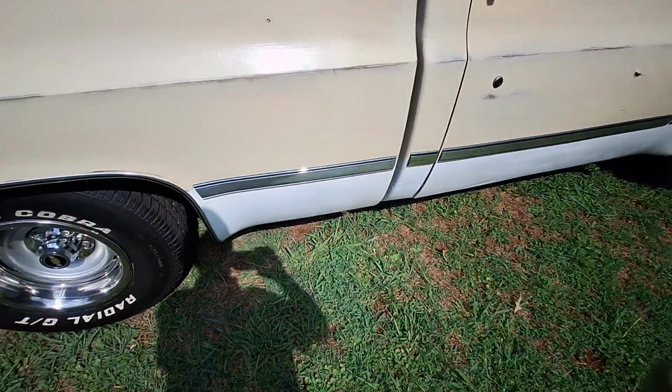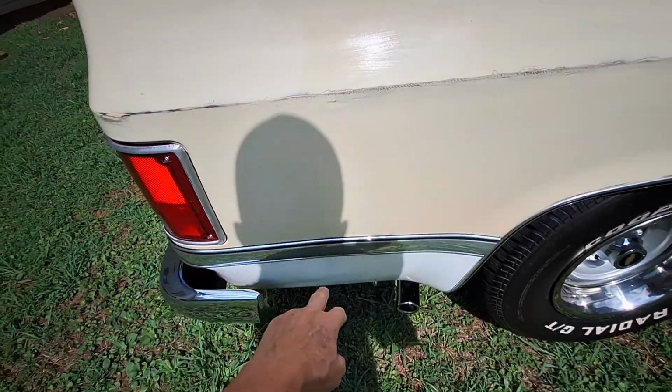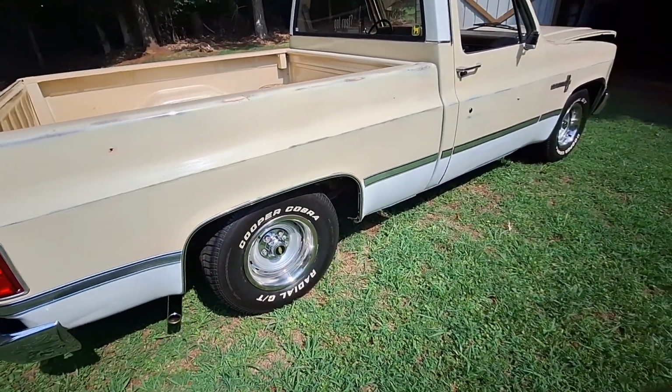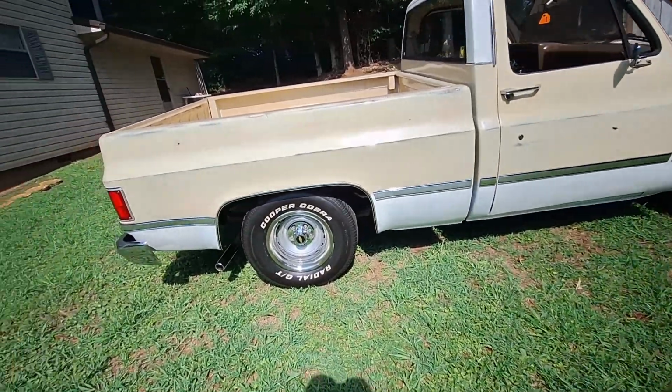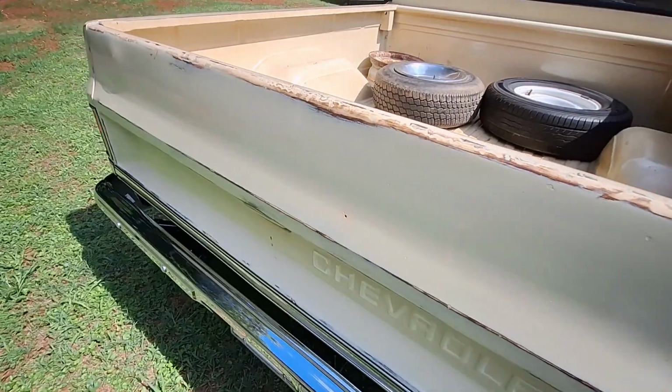Rockers, cab corners. This whole piece here, I know I say this all the time, that whole piece has been put in. You could run your hand through it before because of all the cow manure. Okay, that's enough, I guess. I say this just about every time.